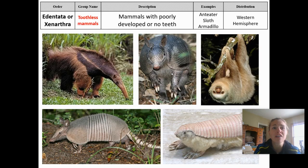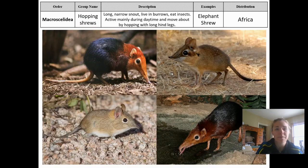The next one we have are our toothless mammals. A lot of people are very, very interested in the fact that things like anteaters and sloths actually don't have well-developed teeth. They primarily eat insects or mosses or leaves or anything like that, but very underdeveloped teeth. So it's kind of interesting. They are all very closely related to each other, though. Things we have like the armadillo, which is really common in the southeastern United States as well.